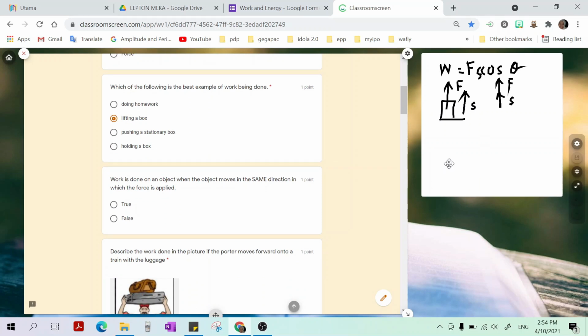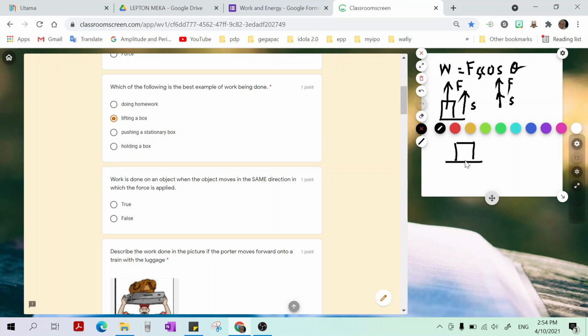Dia cuba push, dia cuba push, tapi dalam kes ni, objek itu kekal stationary. So kalau dia kekal stationary, apa yang berlaku? So V equals to 0. Macam mana dengan dia punya F net? First cikgu letaklah dulu. V equals to 0. A equals to 0. So how about F net? F equals to ma, a is 0. So answer saya F net is equals to 0.